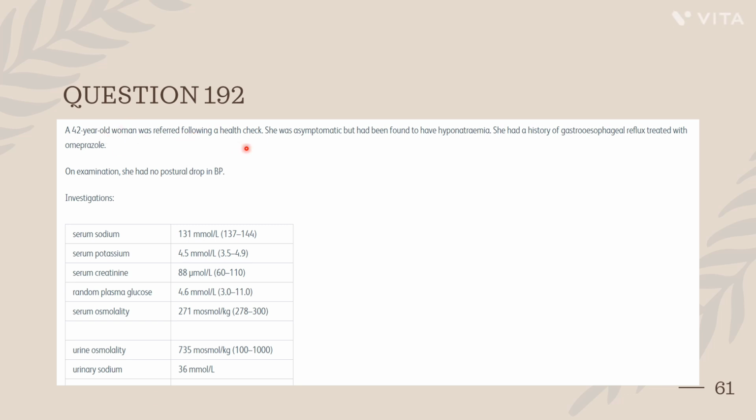Next question, a 42-year-old woman was referred following a health check. She was asymptomatic but had been found to have hyponatremia. She had a history of gastroesophageal reflux treated with omeprazole. On examination, she had no postural drop in BP. So the patient had hyponatremia. She was taking omeprazole.